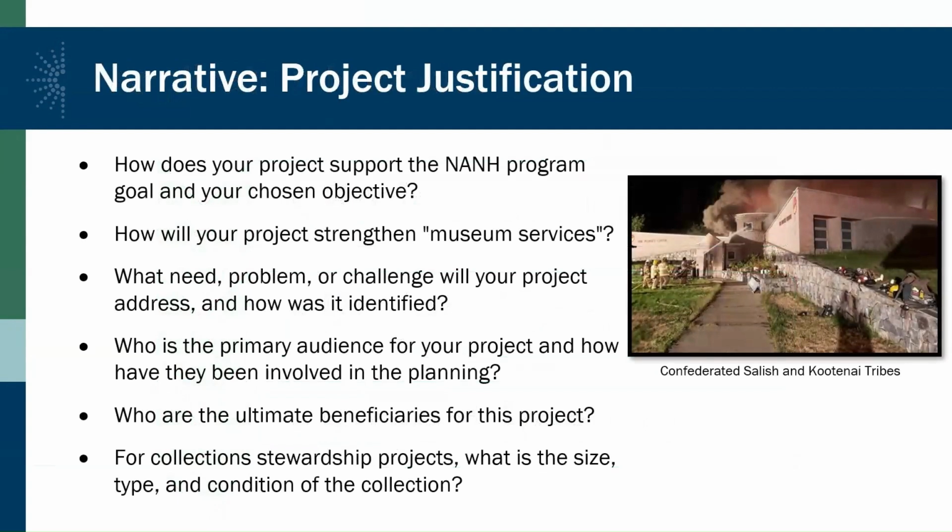The first section is your project justification. This section should clearly identify which program objective your project supports, as well as how it will support the overall NANH program goal of strengthening your tribe's or organization's ability to provide museum services to your community. What need, problem, or challenge will your project address, and how was it identified? Describe how you've used demographic information, economic circumstances, condition assessments, or other relevant data to define your need, problem, or challenge and develop the scope for the project. Who's the primary audience for your project and how have they been involved in the planning? Primary audience, sometimes also called target group, refers to those who will be most immediately and positively affected by your project. Identify the number of individuals in your primary audience or in each group if you identify more than one.